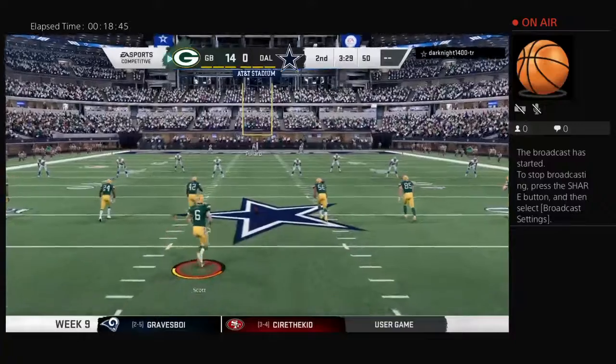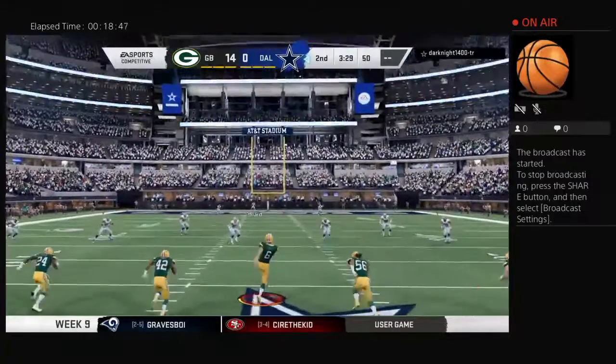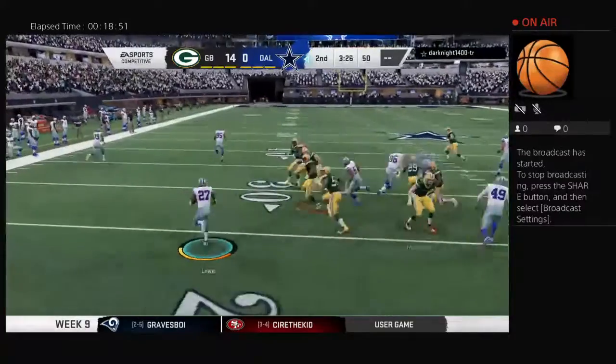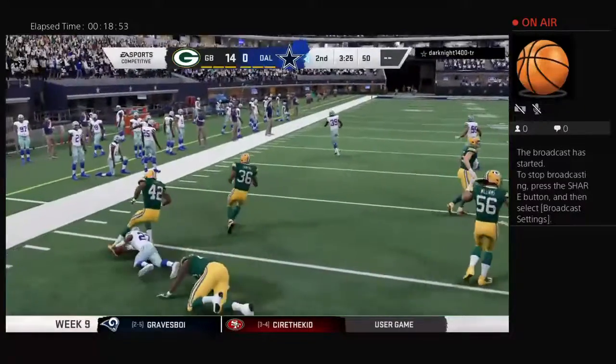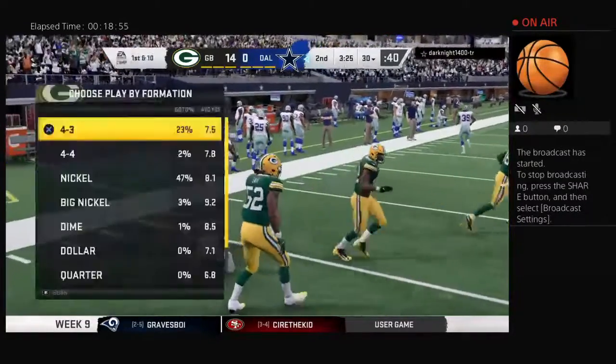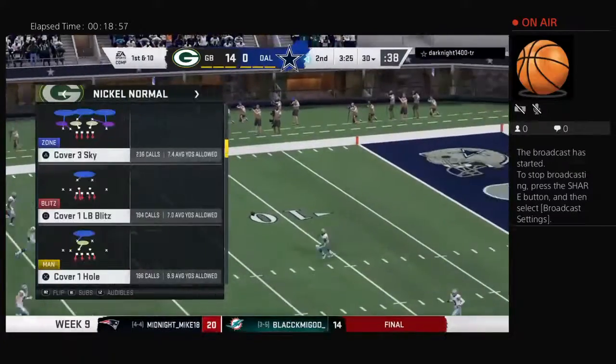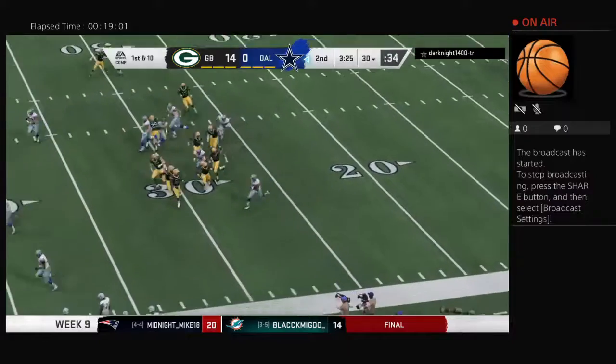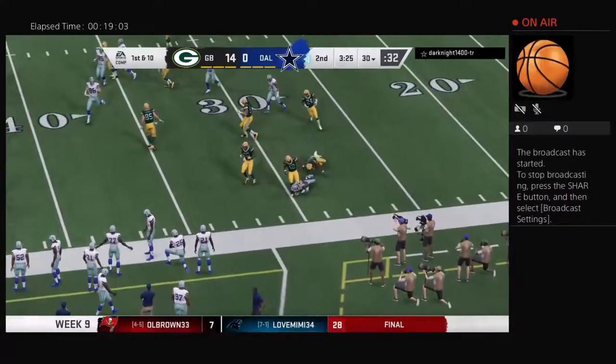After the roughing penalty on the PAT, they'll kick off from 15 yards further upfield. An incredibly short kick fielded way up there. And a nice return sets him up pretty good here at the 30-yard line. The Cowboys take over 1st and 10 at their own 30-yard line.